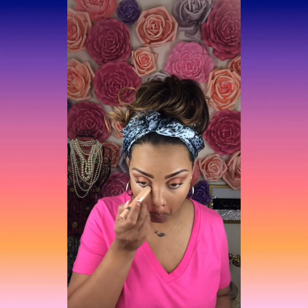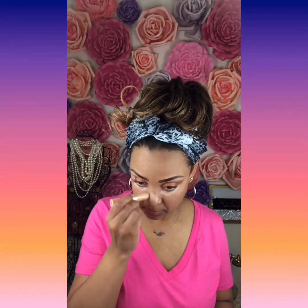Let's blend it out with our Lavish tapered blending brush that came in our kit. We are gonna blend it out. I'm using my concealer. Y'all have seen me do this before. Let's buff it out.